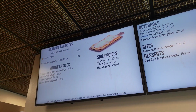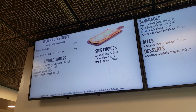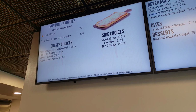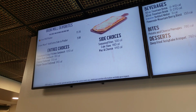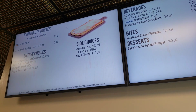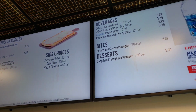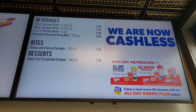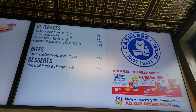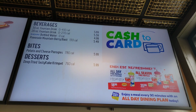Although we're not eating here today, here's a look at their menu. They have the Iron Mill platter for $17.29, including an entree and a side. Your entree choices are a crispy chicken sandwich, a roast pork sandwich, a cheese flatbread, or a pepper bacon flatbread. And the sides are seasoned fries, coleslaw, or mac and cheese. They also have some potato and cheese pierogies, as well as a deep fried Tastykake Krimpet, which is kind of cool. Tastykakes are kind of a staple around here, so it's nice that they added them to the menu.